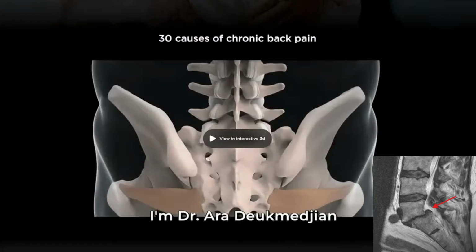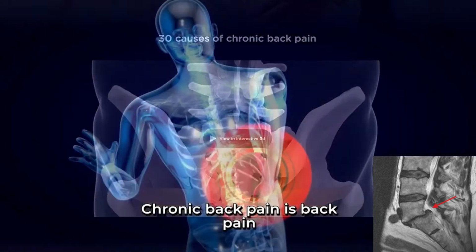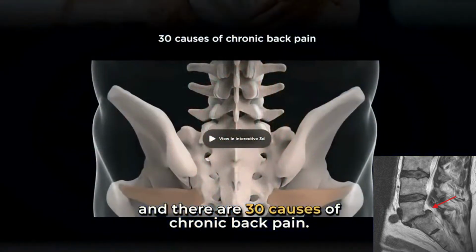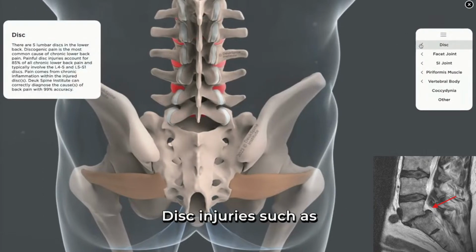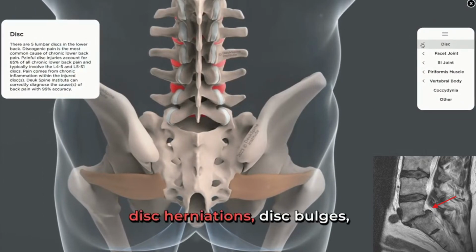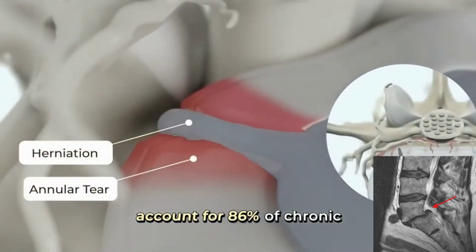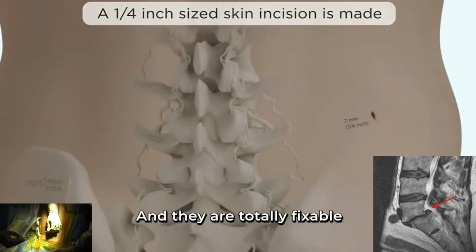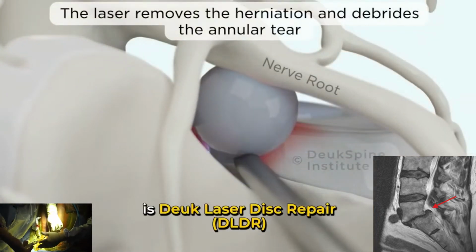I'm Dr. R. Duke Majin with the Duke Spine Institute, and we're going to discuss 30 causes of chronic back pain. Chronic back pain is back pain that lasts longer than 6 weeks, and there are 30 causes of chronic back pain. The most common cause is going to be a disc injury. Disc injuries such as disc herniations, disc bulges, disc ruptures, degenerative disc disease account for 86% of chronic debilitating back pain, and they are totally fixable with the proper treatment. The best treatment for disc injuries is Duke laser disc repair.